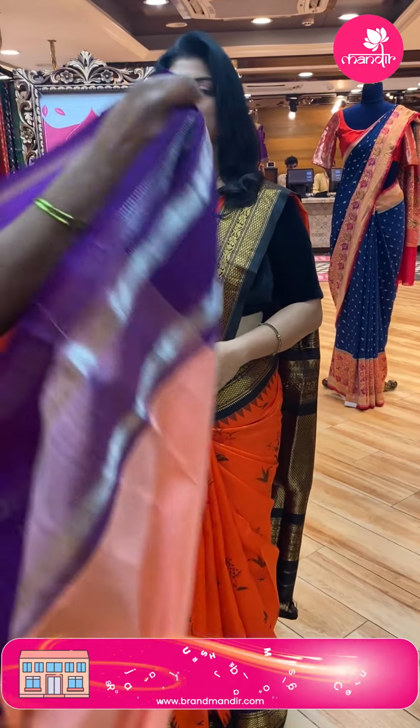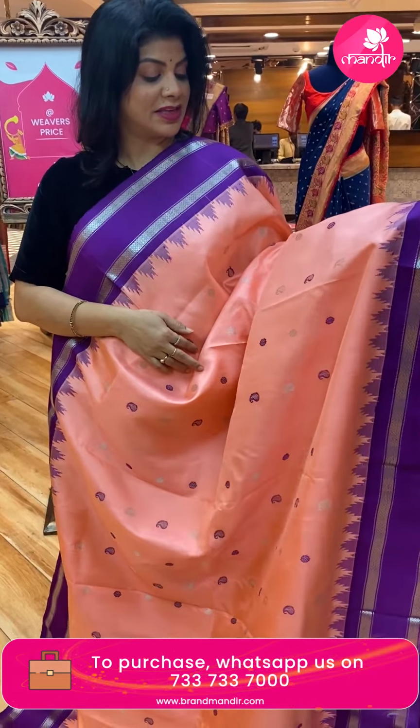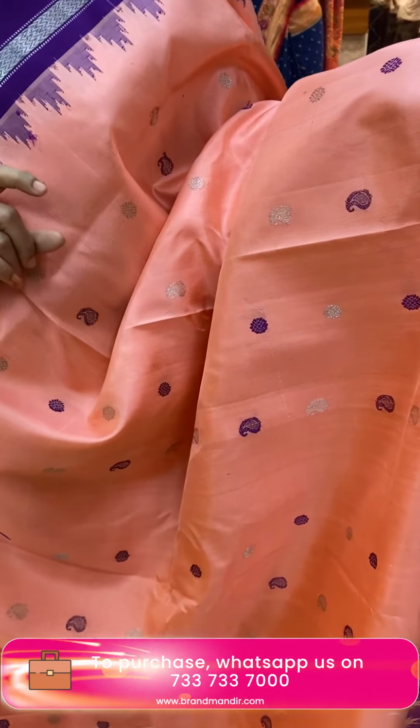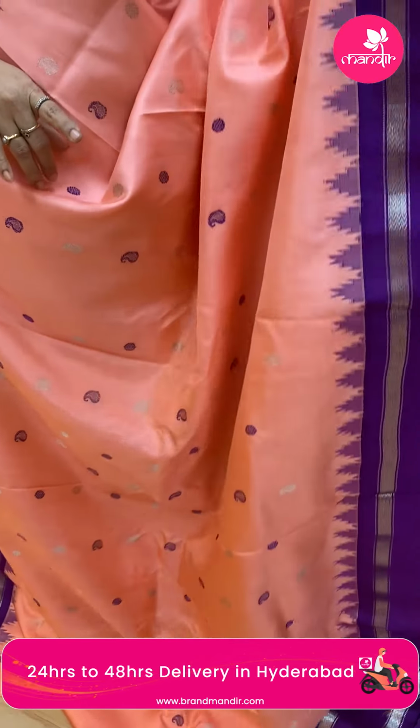Wow, nice shade. Peach and purple. Very beautiful. Very beautiful color combination, very lovely. Pastels and rounds with both meena, contrast meena and zari, silver zari.